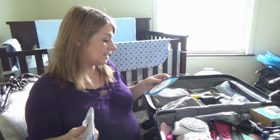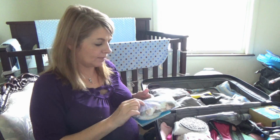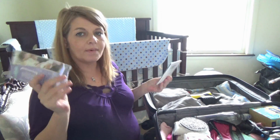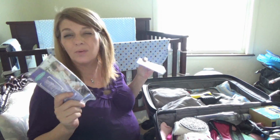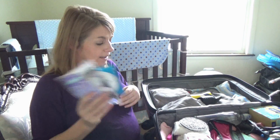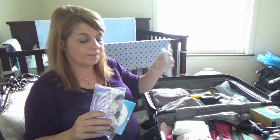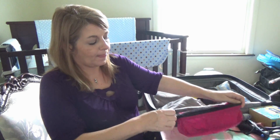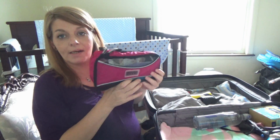Now these were samples. This one is the Latch nursing pads, and this one is the Lanoche. I think that's how you say it. I'm not sure. But I have 2, and I don't know which one would be more comfortable. But I have them both, the disposable and the washable. And I'll be taking those with me. And then I have some packets of Tylenol in the very bottom. So all that fits really nice in here.